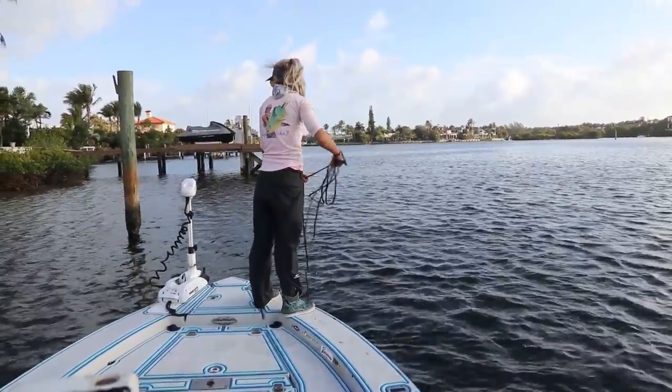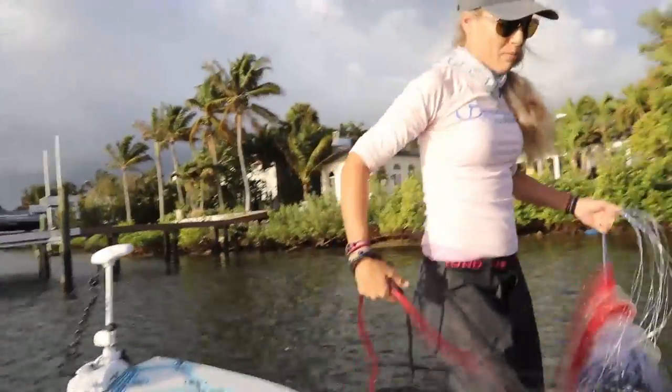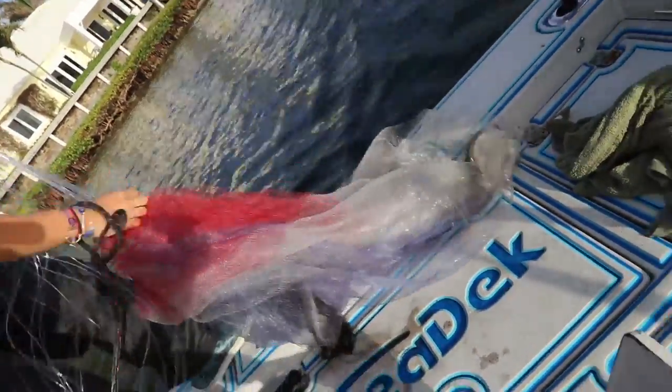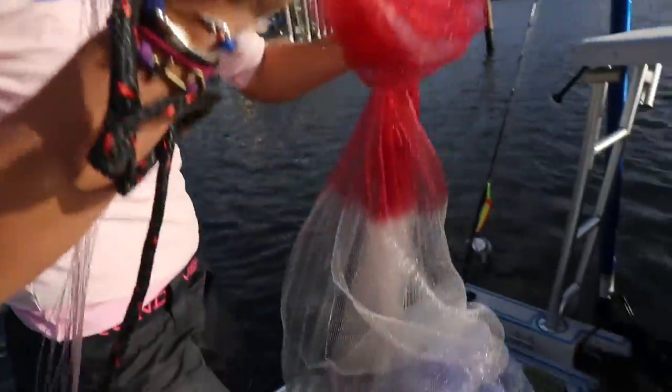I got some. I would have got more if it didn't get stuck, but the net still opened and we got a couple baits. Yay. Now I'm happy. Always love some mullet. Let's see how many we got. Probably got six, half a dozen.